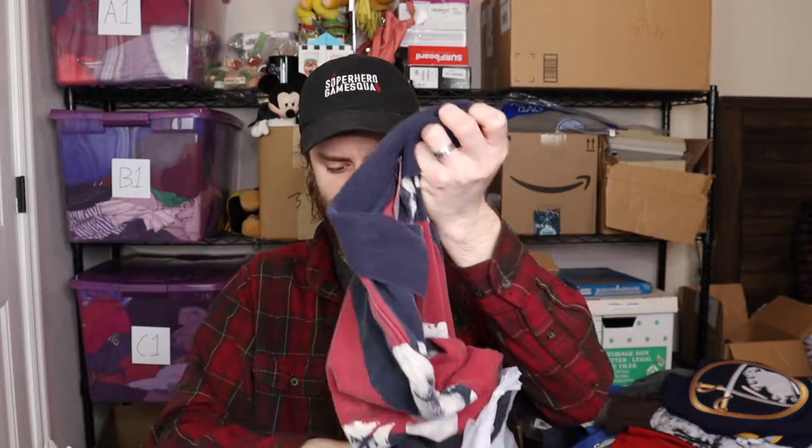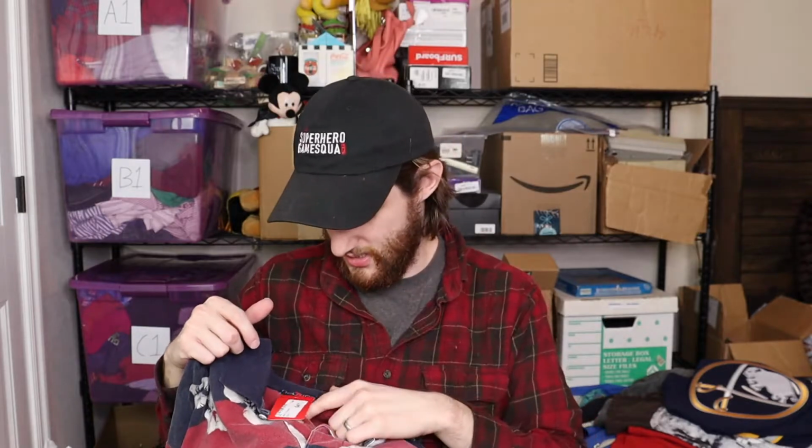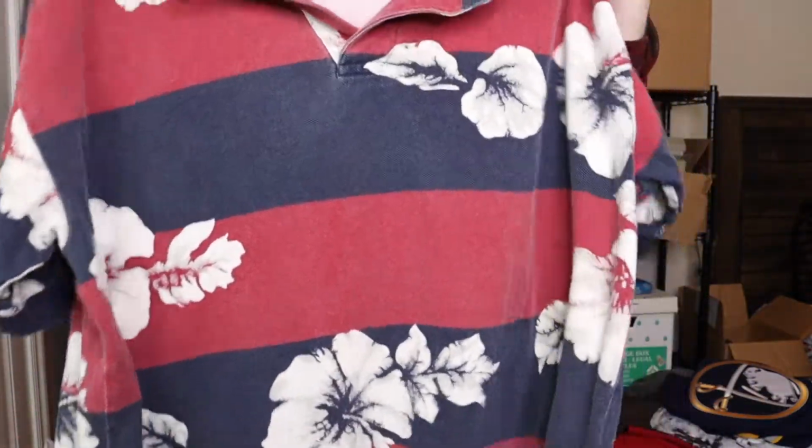So first off, I found this very awesome Nautica polo, like a Hawaiian polo. You guys can see the Hawaiian flowers, they look very awesome. It is a Nautica. It looks a little worn, but I think that's just because of the age of it. I don't think it's a vintage, but I think it does look cool. $4.98 for this. I think this looks awesome. I think this will sell very well.